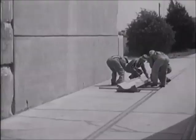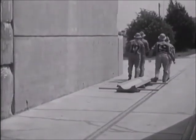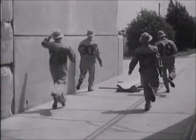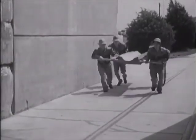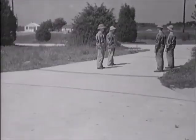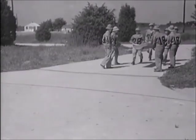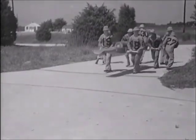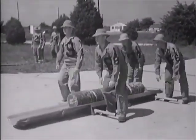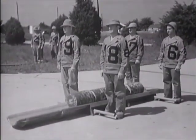If the battery is equipped with powder trays, numbers 16, 17, 18, 19, the powder detail, examine and clean the trays and turn them over to the ammunition squad for loading. They then take post on the emplacement near the magazine entrance and stand ready to serve powder when called for. If preparing for drill, a powder tray loaded with dummy powder is turned over to the powder detail, who take posts on the side of the gun nearest the magazine and about 6 yards to the rear of the breech.